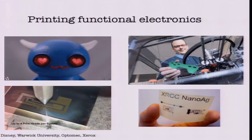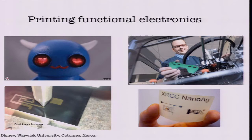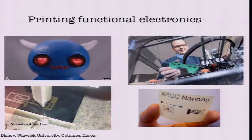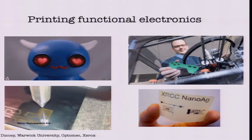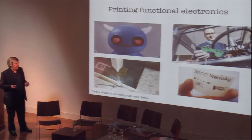Xerox, I was at PARC a few days ago, and they have a big interest in printing electronics. And they also have a process which is nicely known as chips in ink, because the ink in the 3D printer actually contains the electronics, the capacitors, the resistors, and the transistors. And so they can print that down, and then they're using various techniques to try and get the transistors to align up. So you're printing functional processes in it as well.